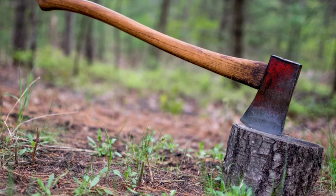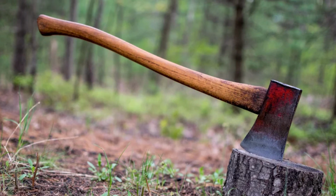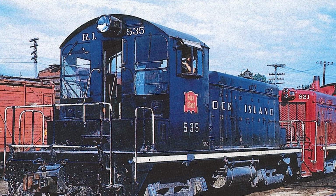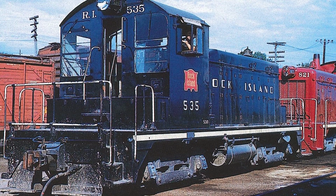The handle of that axe had been replaced twice, and the head of that axe was at least once, but it was still my grandfather's axe. I hope you've enjoyed our tour of this Colorado classic locomotive with its early diesel locomotive status, long service life, and colorful history. I also hope that your appreciation for Colorado's rich railroad heritage continues to grow with each and every tour of the museum's collections.